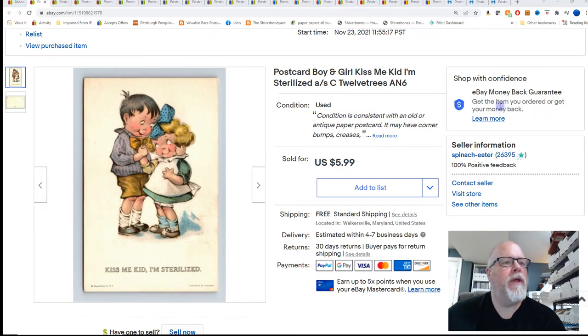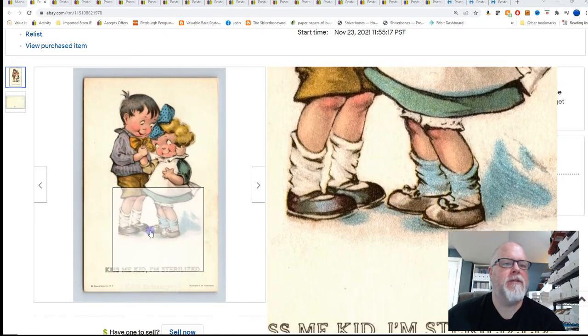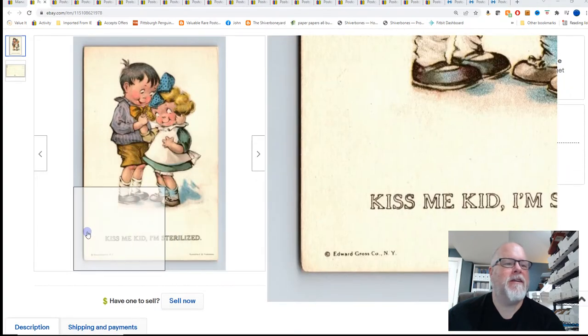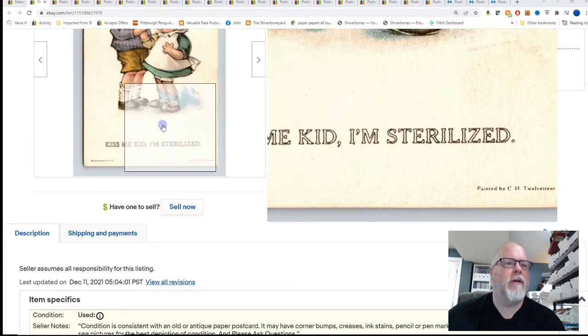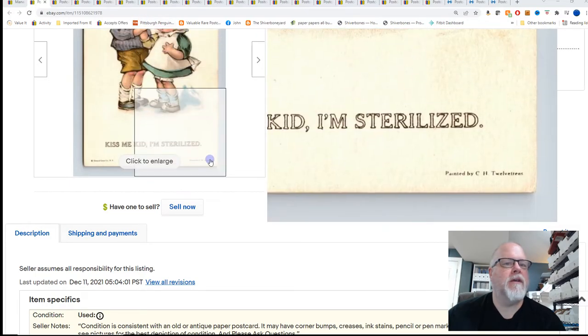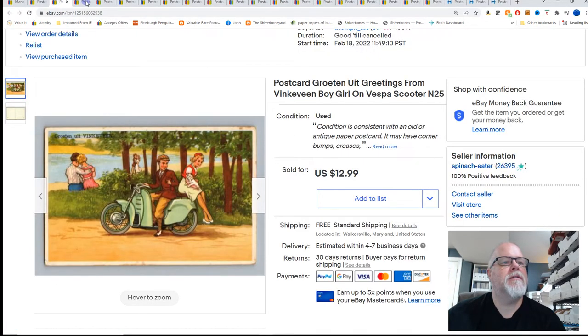This is Boy and Girl, Kiss Me Kid, I'm Sterilized. Artisan Charles 12 Trees. A little bit disturbing message, I think. Where's Charles 12 Trees? There's his, I guess not really artist sign. Usually his stuff he'll have a weird signature, but still, I call this artist signed. $5.99 for that card.